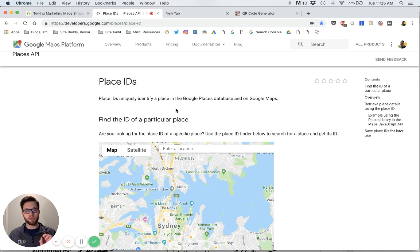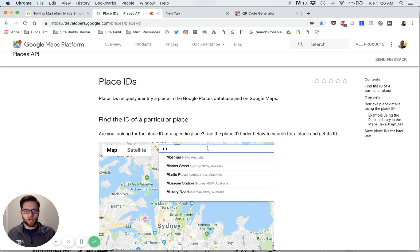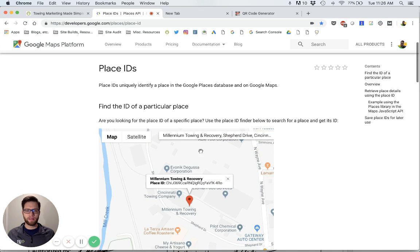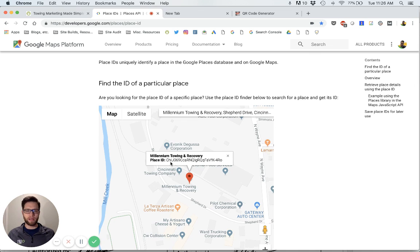So what we're going to do is we need to look for our towing company, and Google's going to provide a unique ID that's associated with our company. So I'm going to use one of our clients that is in Cincinnati. I'm going to type in Millennium Towing, and you can see it populates here at the top. And when I click that, here we see where they are within the map, and it also gives us their place ID. So what we want to do is take that and put that on the end of a specific URL that's going to give us the full URL for that reviews portion.